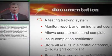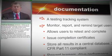Acrobat Connect is the backbone of what we do at MedPoint. It's hard to imagine what we would do without a system like this, and it's hard to imagine ever taking a step back in time.